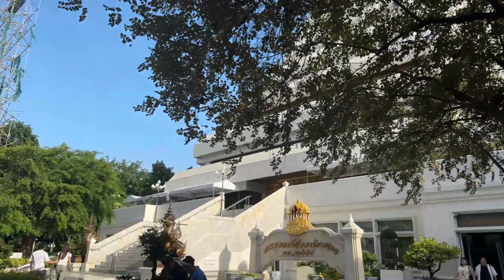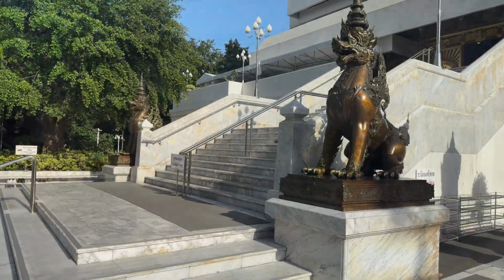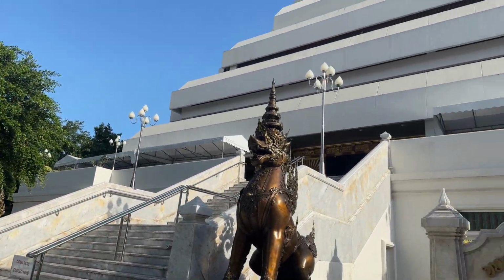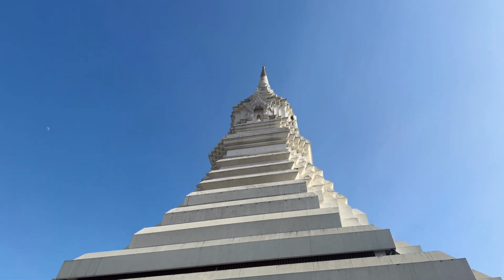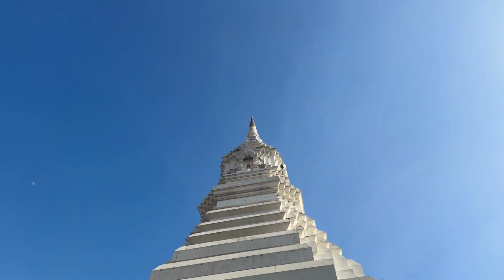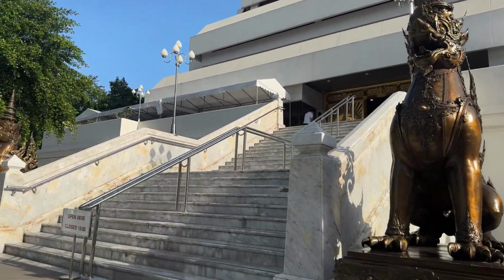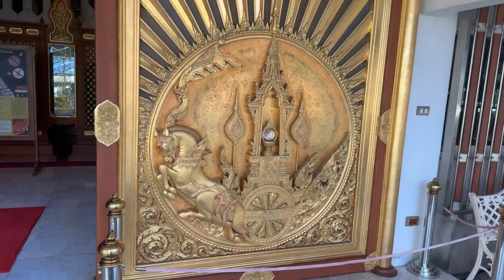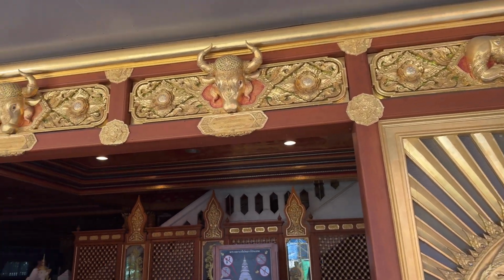Okay, so this is the Great Pagoda. And we'll go up to the very top. So this closes at 6 o'clock, so you gotta be here before that. This place is huge. Oh, really something else. All right, let's do some stair climbing now. And you can see all this stuff. The yala, the ox, everything here.